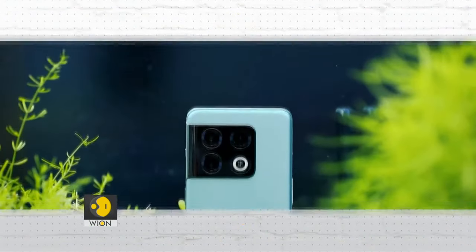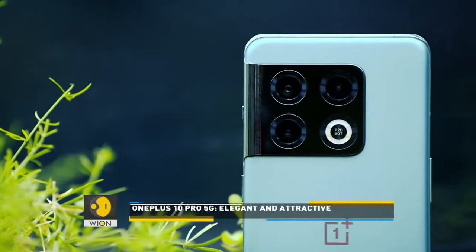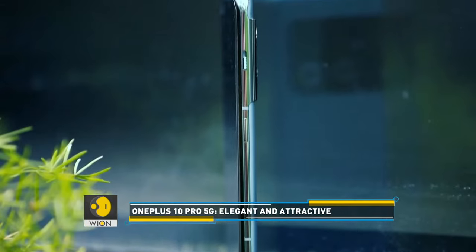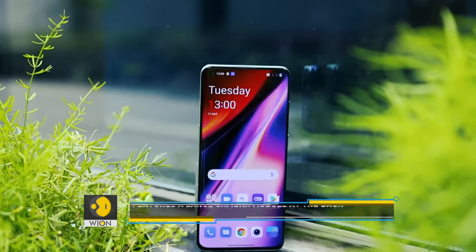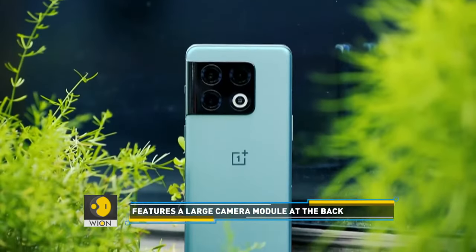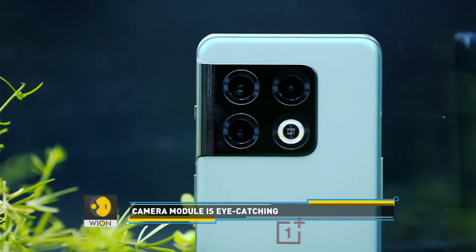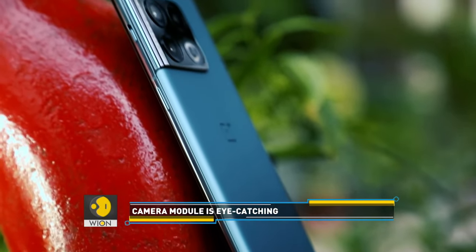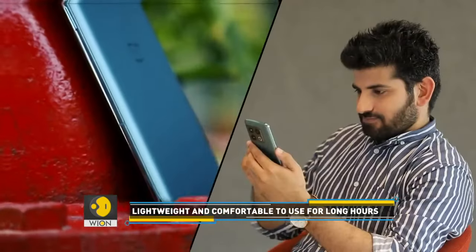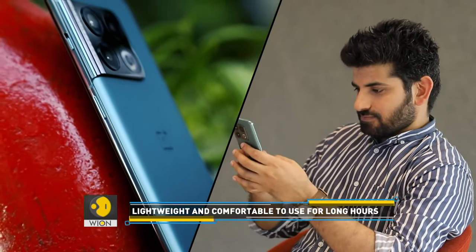Now, there's a thing about OnePlus. It knows how to make attractive phones with a minimalist design. The OnePlus 10 Pro is the latest example. Packed in an aluminium frame, the phone looks elegant. While the front panel may be mistaken for one on any other high-end Android phone, it's the rear panel that's eye-catching. The redesigned camera system at the back makes it look bold. Covered in ceramic, the rear camera module not only feels premium, but also provides 30% greater resistance against scratches. The slim profile and lightweight design make the phone comfortable to use, even for long hours.